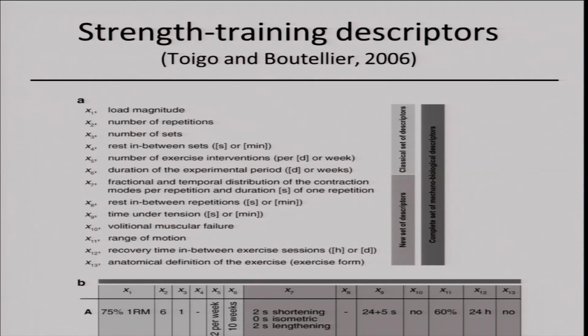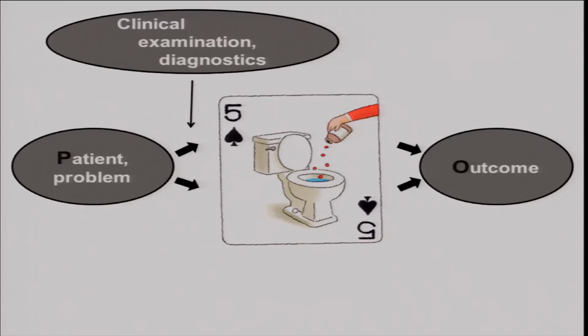So what we are trying to do whenever we introduce exercise, and that's why I wanted to show you the other study, even though it's only adductors, we want to make sure that we know what the load magnitude is, the number of repetitions, number of sets, rest in between sets, and so forth. So we actually describe all these things. So afterwards, we can count and see how much exercise did they get, but also so we can, when we plan the study, we can say we're going to give them this much for this phase, this much for that phase, and so forth.